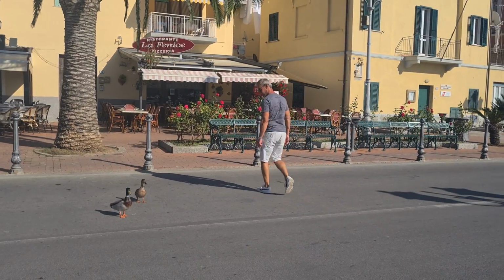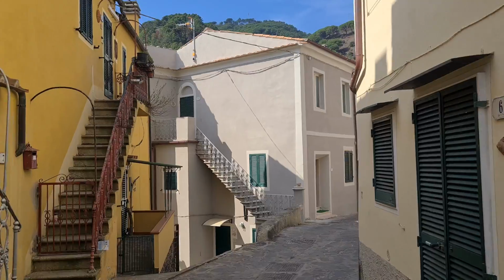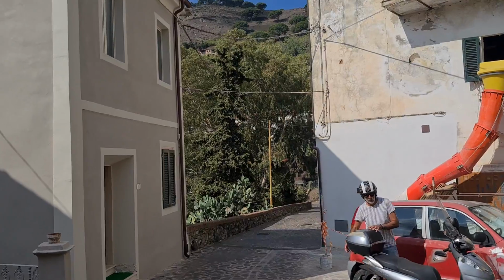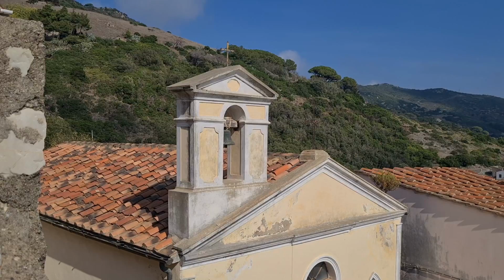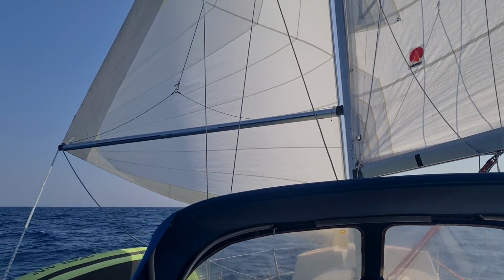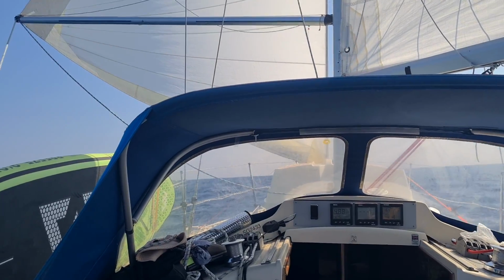To see a bit more of the island, we rented a scooter. But we didn't stay very long, then soon set sails for the infamous island Giglio, something that got us to change our minds more than once.